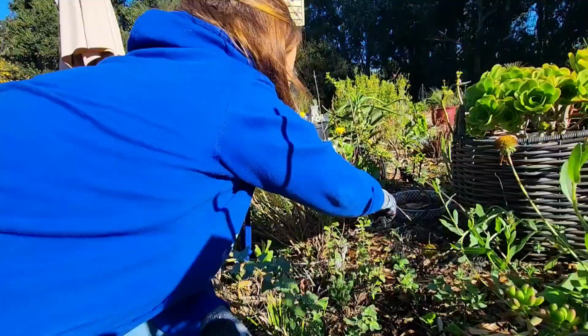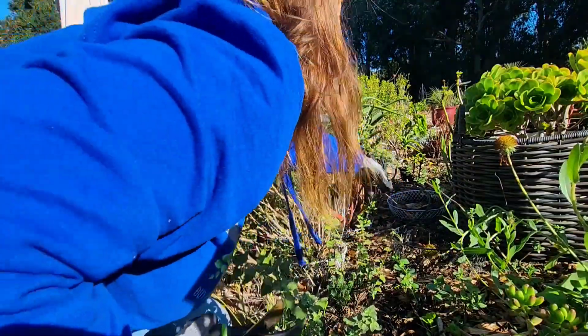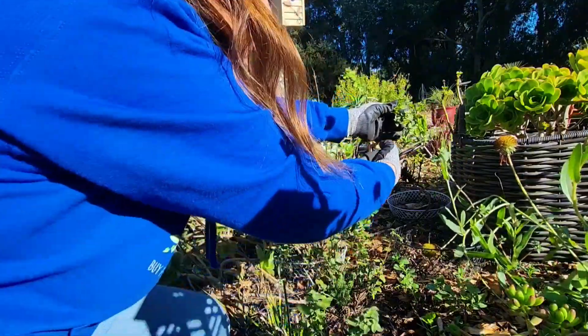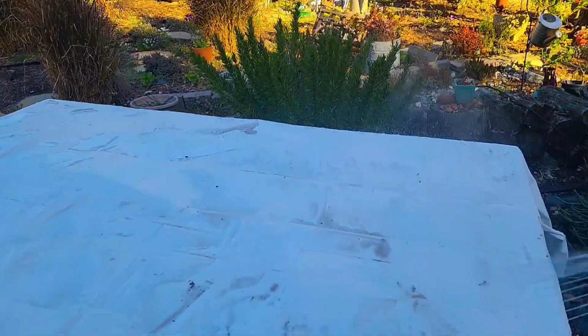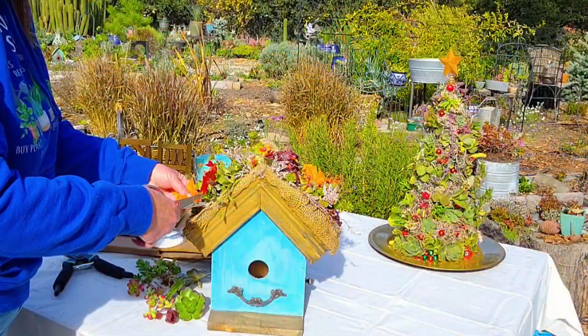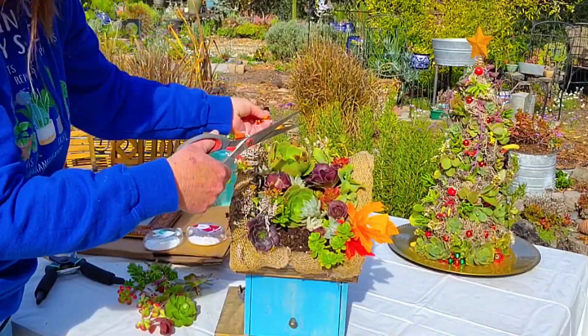Cutting back this salvia really needed to be done. So I got in there and I cut that back and I cleaned things up around that area. And I also found some succulents that I was able to use for my crafts that day. And I got to work spraying off the work table because that's where the crafting was going to happen. And I also had one other job that I needed to get done, and that's change out the decorations on the birdhouse. So I did that.